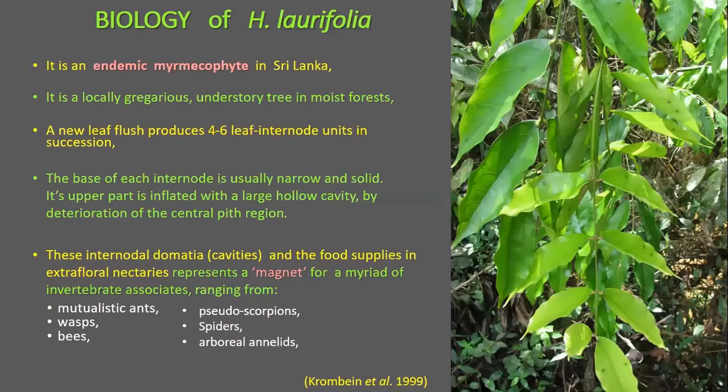It's an endemic myrmecophyte, as I said earlier. It is locally gregarious, as you saw earlier, again in the slide of the plot. And it's an understory tree in moist forest in general, that is seasonal forest as well as partially seasonal forest. And with leaf flush producing about 4 to 6 internode units in a succession. So at every time you get 4 to 6 leaf internodes. The base of the internode is narrow and solid, but the upper part is inflated with a large hollow cavity by deterioration of the central pith region.